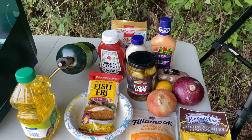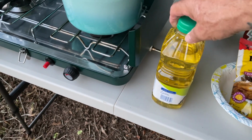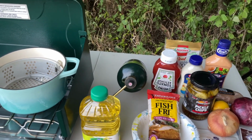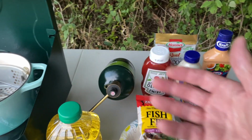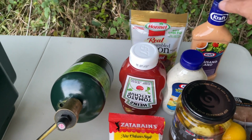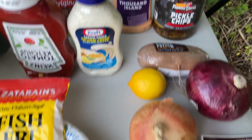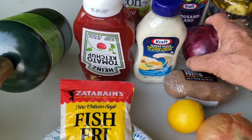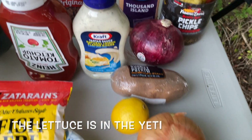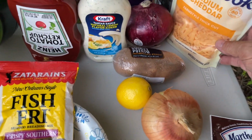I thought I'd show y'all all the ingredients that's going to go in tonight's supper. I'll be using canola oil. I prefer peanut oil to fry the fish, but that's all I could get. And for the salad, we're gonna have bacon bits, Thousand Island dressing, some of these hot pickle chips, and there's gonna be some red onion in the salad. And some cheese, let's not forget the cheddar gonna be in the salad.